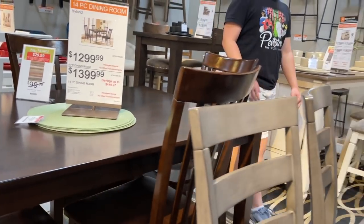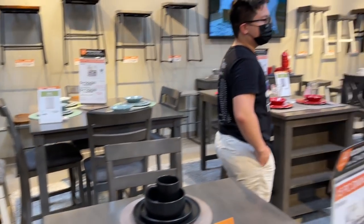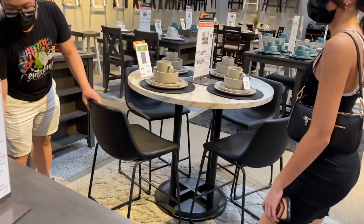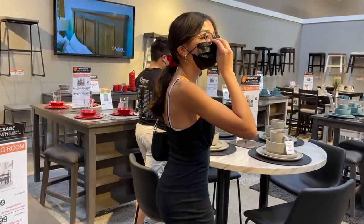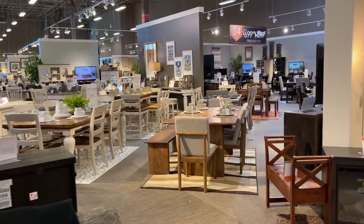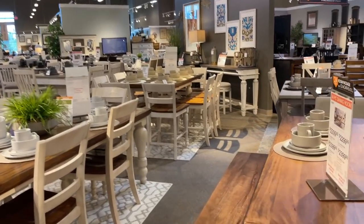How about this one? Will this one fit good? Yeah, this one will fit good. I actually like that one. Yeah, it has a bench. Okay, come on guys, let's keep walking. All right, we found more tables. These are like the bigger tables, like regular size tables.